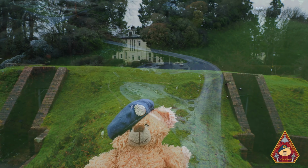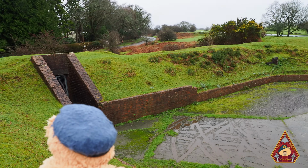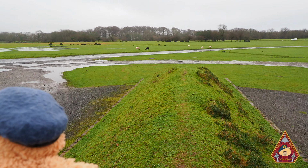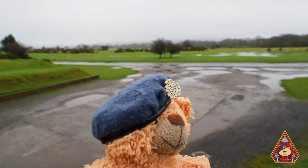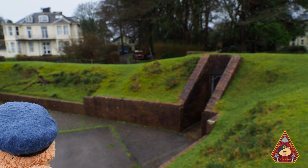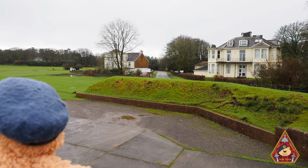RAF Harrowbeer was operational in 1941, and the airfield was under the control of No. 10 Group, which was never assigned a station badge. From the very first squadrons to operate, to 500 Squadron, to Bristol Blenheims, to Spitfires, Whirlwind fighter bombers, to the arrival of the Hawker Typhoon, of the formation of 193 Squadron, RAF Harrowbeer played a very important role.